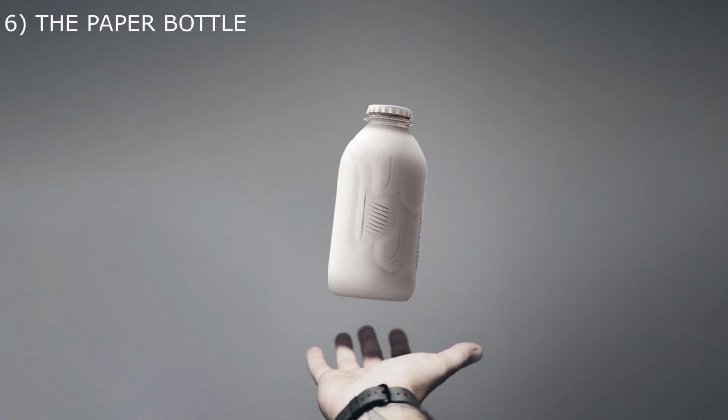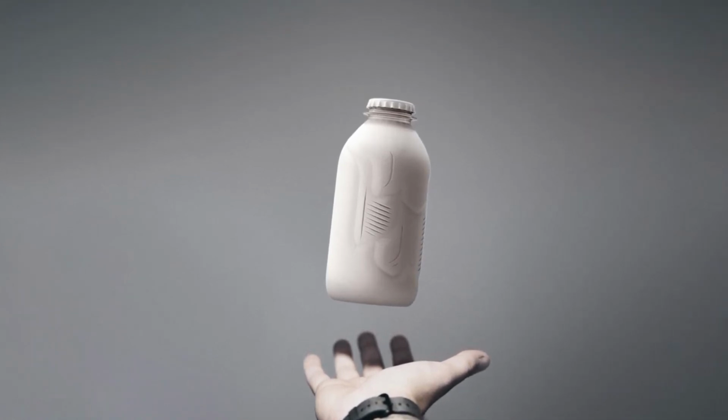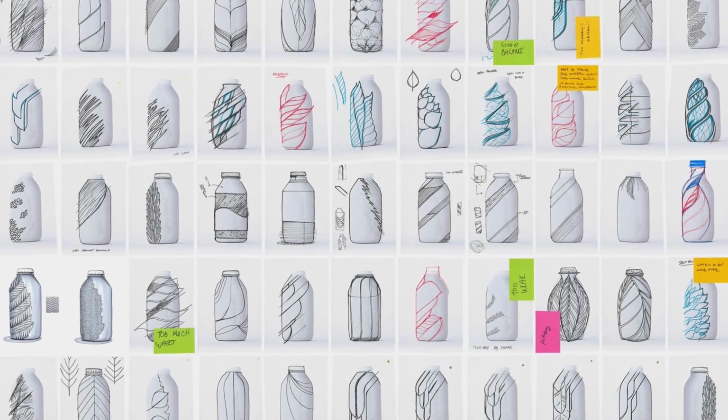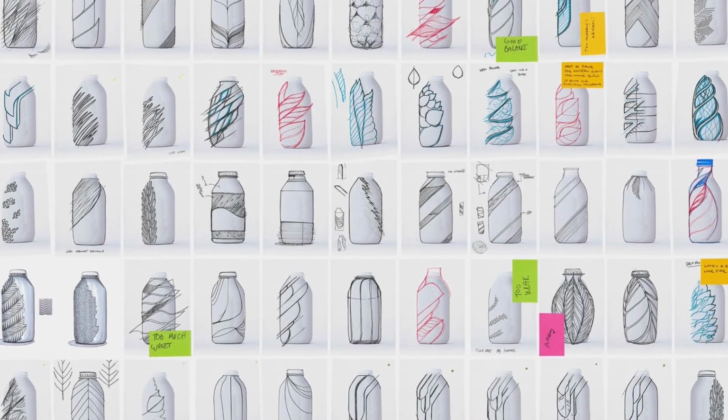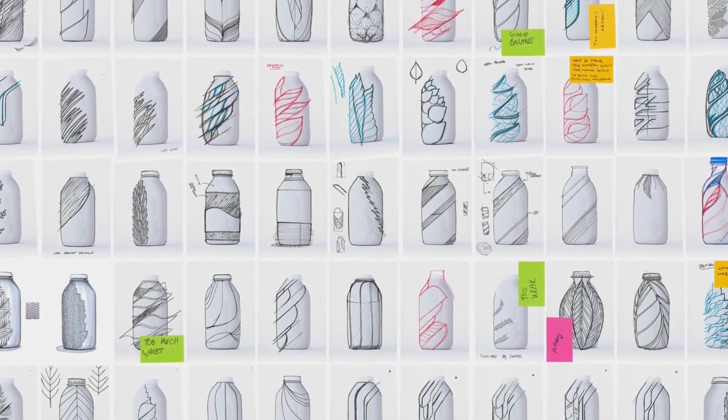Number 6, the paper bottle. The paper bottle is a project carried by the company Paboco, a joint venture which stems from the collaboration of numerous actors of the bottling industry. This bottle, made from PEF, a plant-based polymer, sustainably sourced from wood fibers, is fully biodegradable and recyclable.